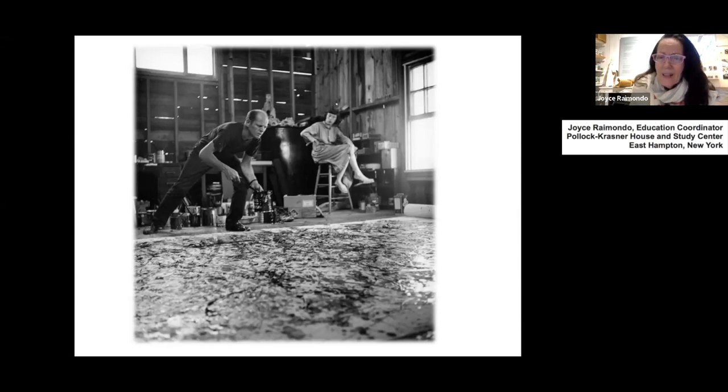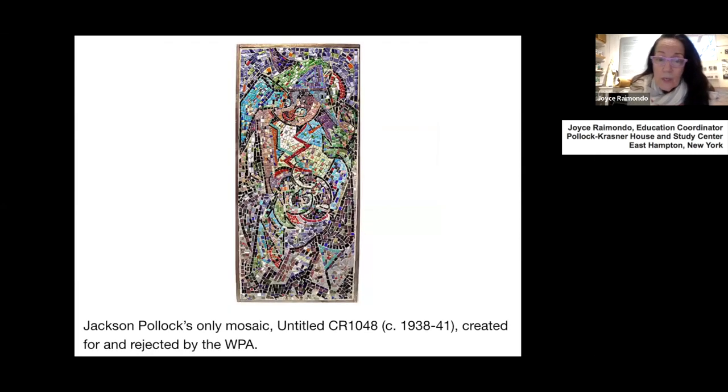So we don't think of Pollock as a mosaic artist, do we? However, this is the only mosaic that Pollock created. And this was created for the WPA. It was never installed. The WPA, Works Progress Administration program, hired artists to create public works. And both Lee and Pollock were employed full-time as regular wage earners through the program.